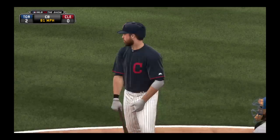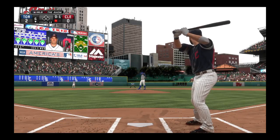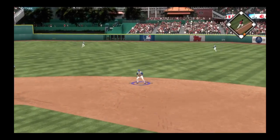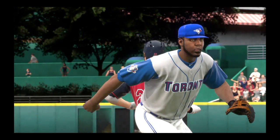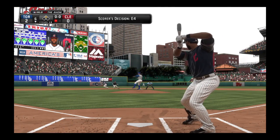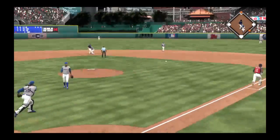Jason Kipnis comes on with 1 gone here as he looks at a called strike 1. Not a bad idea to take a look at that one there. Now that you've seen the curveball, you can start to get a better gauge on it. Get a feel for what it looks like coming out of the pitcher's hand. Carlos Santana will step in now as his guys look for a breakthrough here with a runner in scoring position.